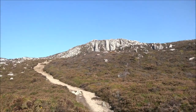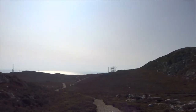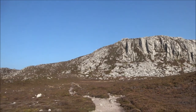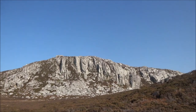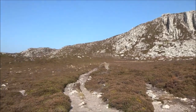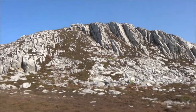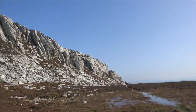Summit somewhere up there. Now I haven't been on this path before, but I'm impressed with it. This is some kind of hidden amphitheatre here, and those rocks there look... I think I can hear some rock climbers on them. Yeah, there's several parties of rock climbers. Of course, it's an ideal day. Cloudless sky. Some more climbers over there.